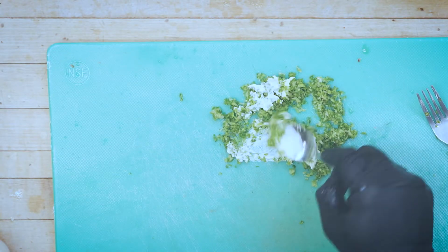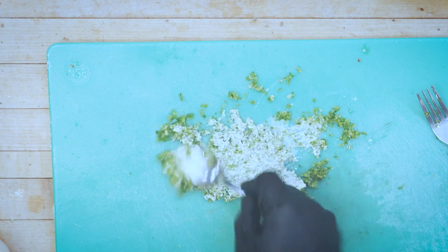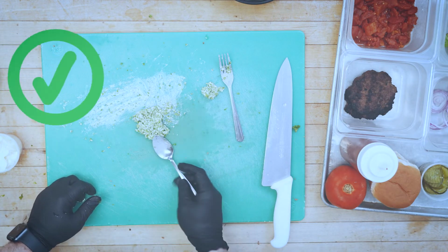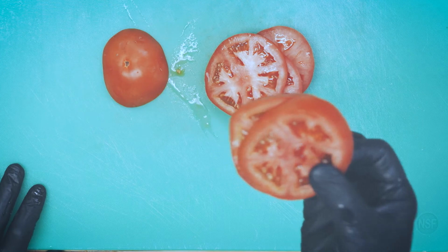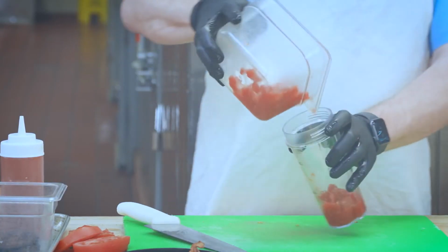I'm going to choose to add however much moisture I want in the form of mayonnaise. This doesn't express any extra liquid. It'll hold onto the spoon, but then I can drop it off. Unfortunately, this is going to be really difficult to process in a way that's safe. The other option is just canned tomatoes.